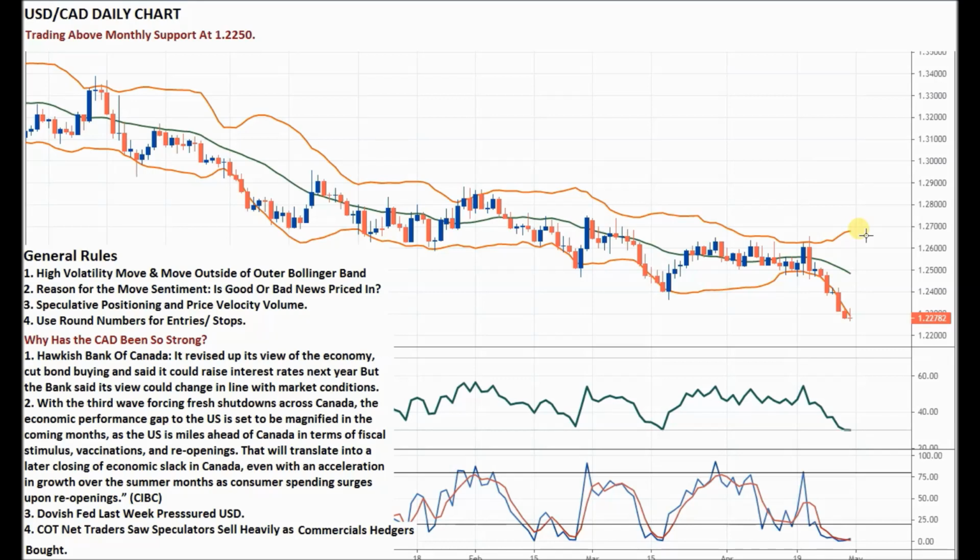Now, if you go back and look at Bollinger Bands, you'll see on high volatility moves, when you get outside of the outer Bollinger Band, you will tend to come back within pretty quickly. Of course, you can run on, but come back in pretty quickly and target the mean price. So revert to the mean. I'm not looking for prices to go here. I'm looking for them to go higher, actually.